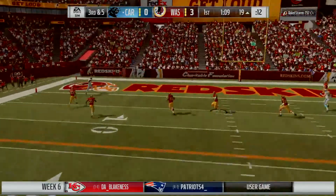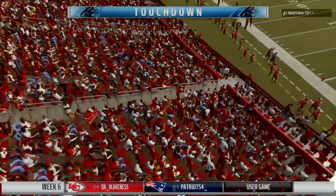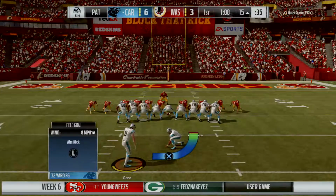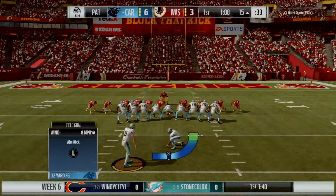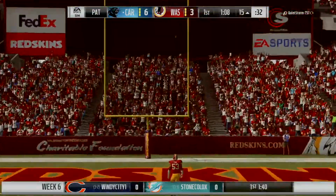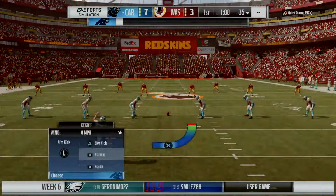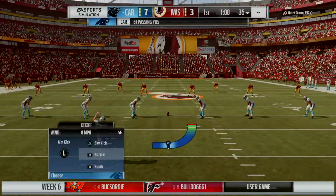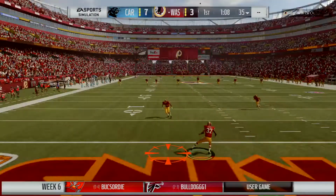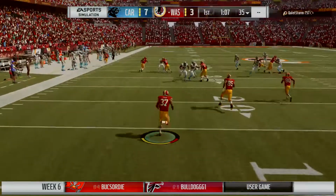Out of the gun, Newton. And it's going to be caught by Funchess for a Carolina touchdown. Devin Funchess, his 3rd touchdown now on the year. And the Panthers are going to take a first-quarter lead. Gano the extra point, and that makes it a 7-3 lead. Gano out to kick this one away. Fielded about a yard deep.